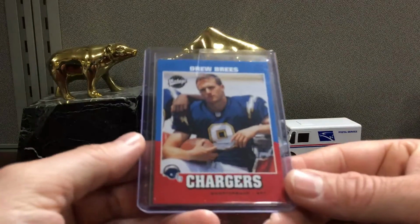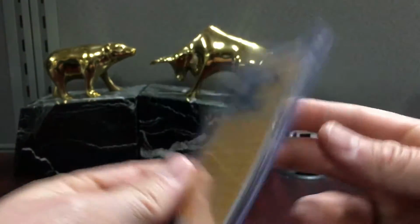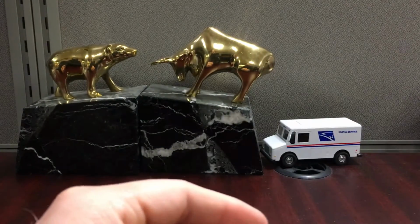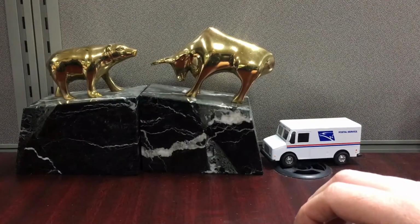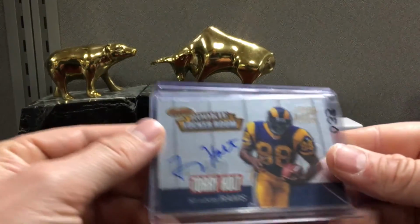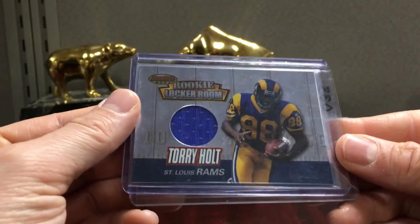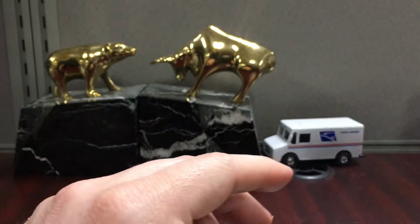Back to football. Upper Deck Vintage Breeze. That's a nice one. This was sold in a lot. It was around $10 shipped, so I thought it was a good deal. Bowman's Best Auto of Holt, and then Bowman's Best Jersey from 99.